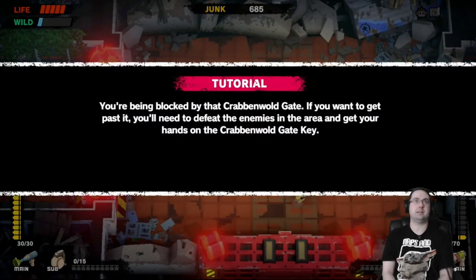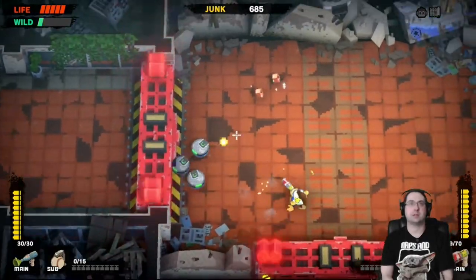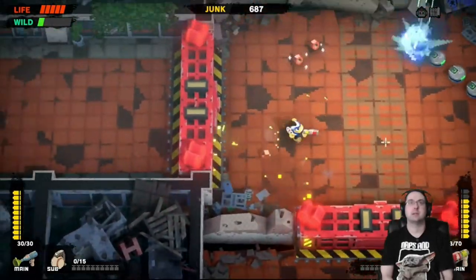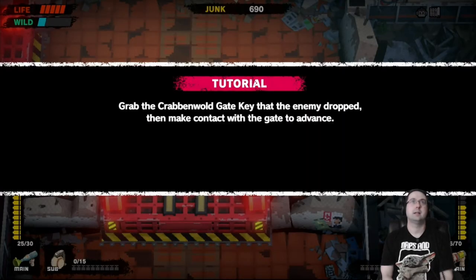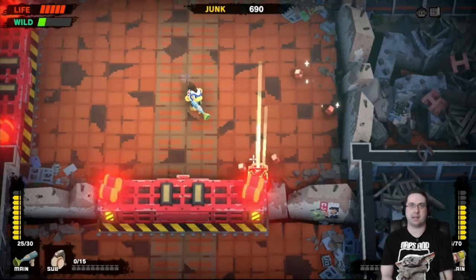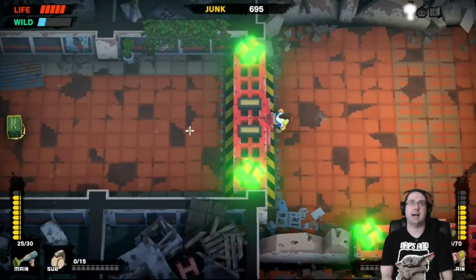Oh yeah. You're being blocked by that Crabbin World Gate. If you want to get past it, you'll need to defeat the enemies in the area and get your hands on the Crabbin World Gate key. Okay. Oh shit, those are more enemies. Grab the Crabbin World Gate key and then the enemy drop, then make contact with the gate to advance. Advance me!